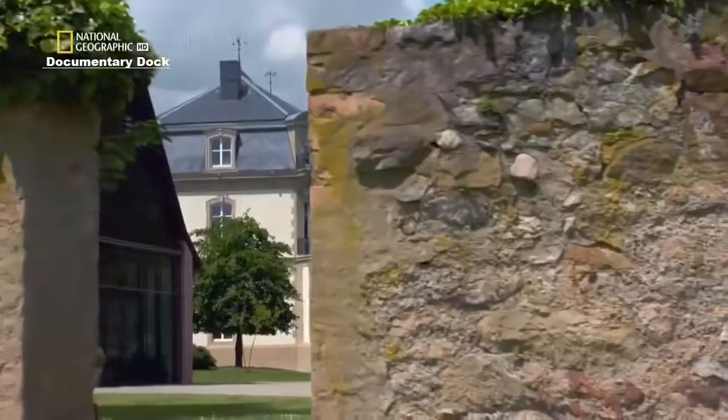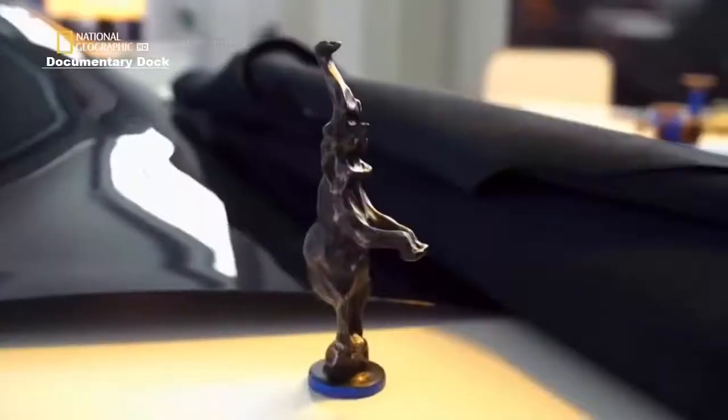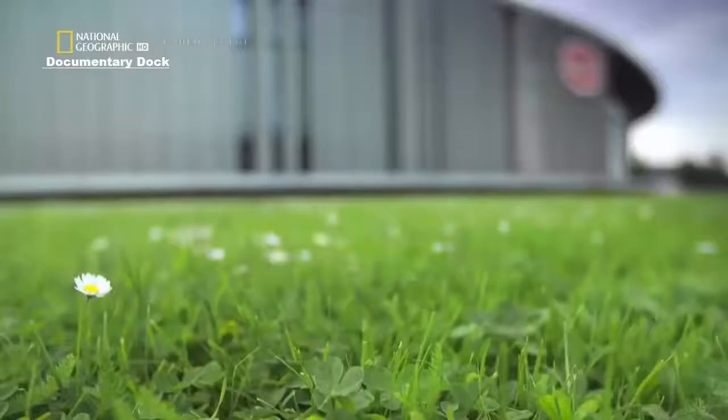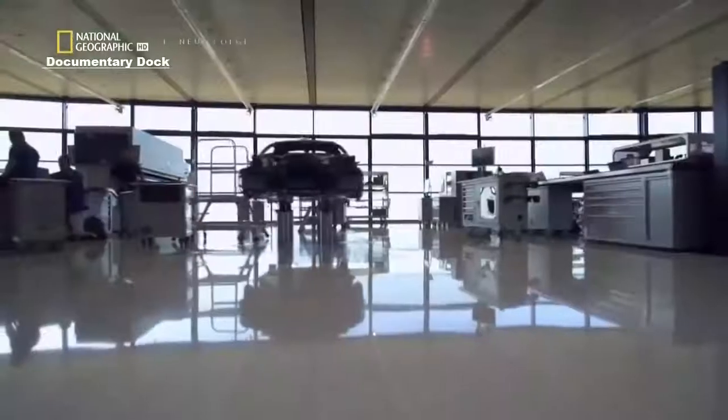Welcome to Molsheim, France. A land rich with history and the ancestral home of Bugatti automobiles. We are here in the atelier. That's the place where we produced all the Veyron before, and now we had to adapt the atelier to the new car, to the Chiron.